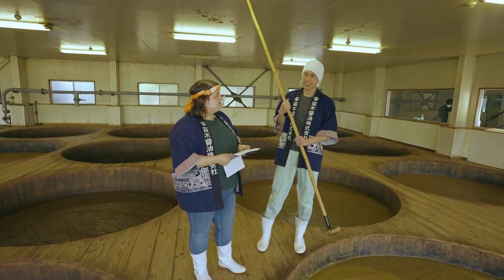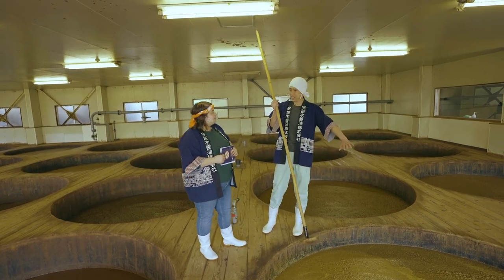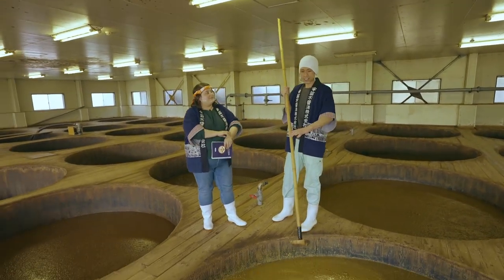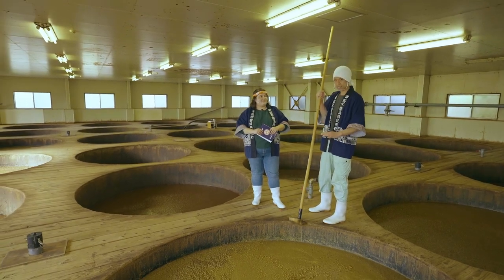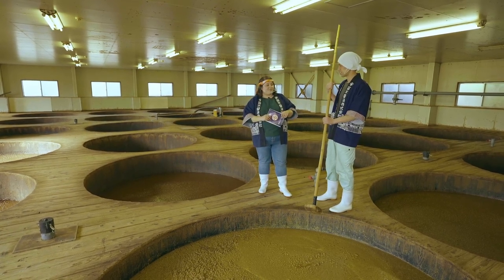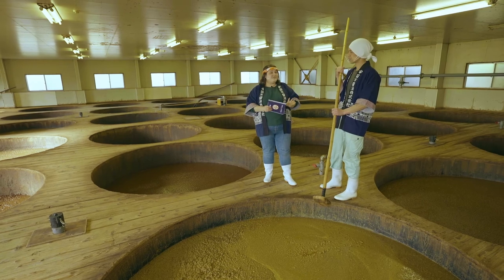Wow, so these wooden barrels are built to last 150 years, and some of the oldest ones were made in the Meiji period, which means they've been used for more than 100 years already.